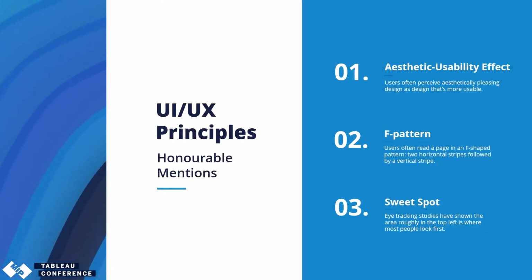Eye tracking studies that were conducted by Tableau found this to be true for dashboards. It shows that users generally look at the top left-ish area of a dashboard first, and for the longest amount of time. So that's the sweet spot. That's where you should put your most impactful piece of information, top left.